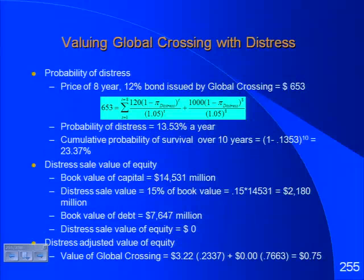So I set up the equation. I know the price, I know the promised coupon, I know the risk-free rate, right? What's the only thing I don't know? So in Excel, I set up a solver function, and I solve for that probability that the company won't make it. In other words, I knew the price, I knew the coupon, I knew the risk-free rate. I said, what would the probability of not making it have to be for this price to be right?